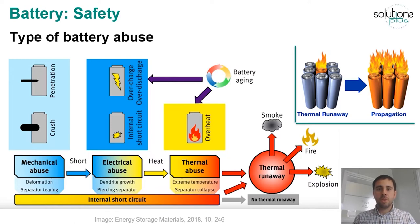Those internal short circuits could lead to thermal runaway, an exothermic reaction, generating toxic smoke, fire, and explosions. This thermal runaway, as it generates heat, could propagate to neighboring cells, leading to more smoke, heat, and fire, and the complete destruction of the battery pack. This is what happened in the previous slide with the Tesla Model S in China.